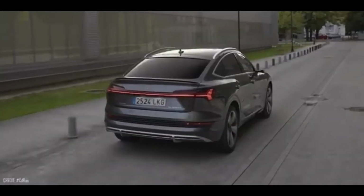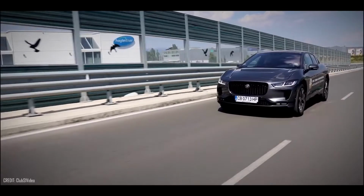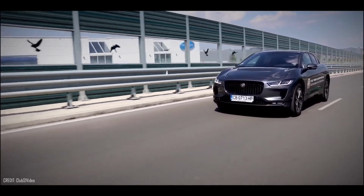Best EVs for sale. Let's take a look at some electric cars that you can buy in 2020.